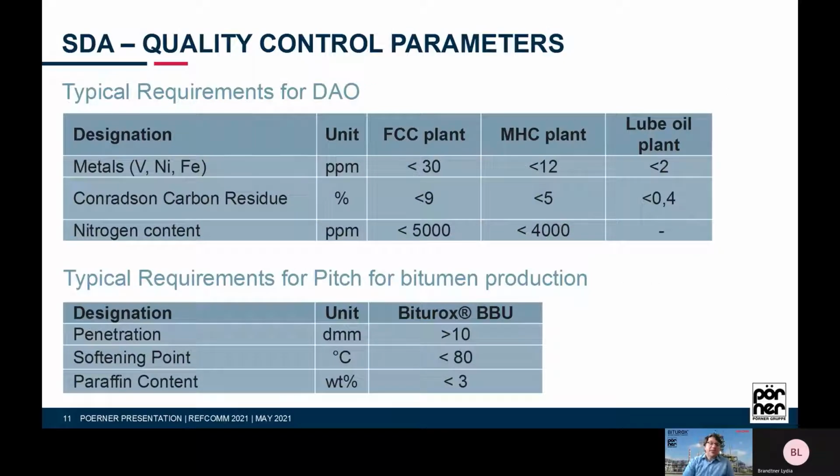The parameters we consider important for the DAO are the metals, the CCR, and the nitrogen content. That's typical for the DAO, with different figures depending on which plant is used downstream of the SDA. What we consider really important, as I said before, are the properties of the pitch. And here you have figures we typically use: penetration, softening point, and also paraffin content.